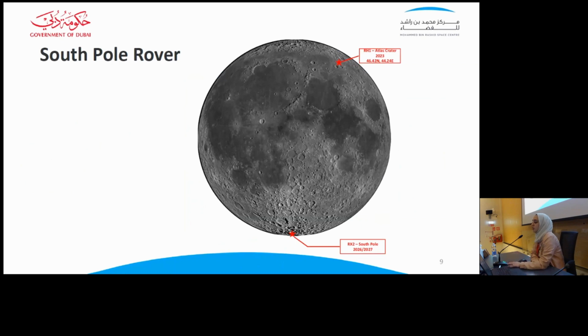So the first one landed on Atlas crater. More information about the geology of this Atlas crater will be given by our colleagues from CRPG tomorrow.